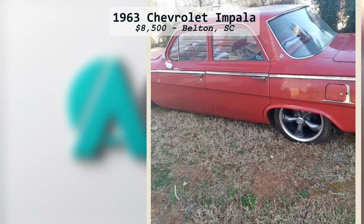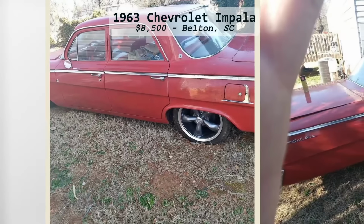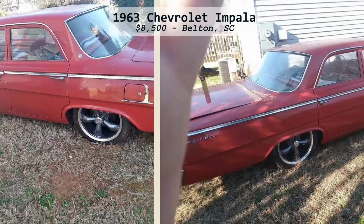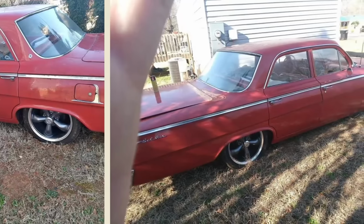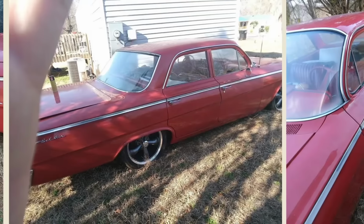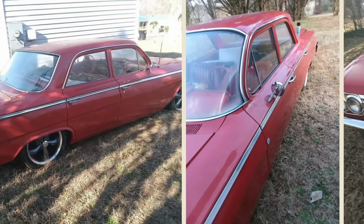Presenting the 1963 Chevrolet Impala, a classic American full-size sedan that continues to captivate enthusiasts. This Impala is powered by an automatic transmission and finished in a striking red exterior with a matching red interior. With only 2 previous owners, this vehicle has been well maintained over the years.